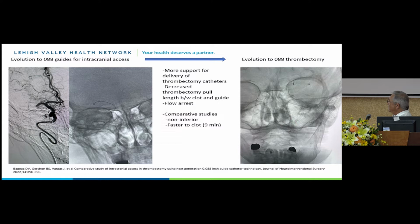So here you can see an 088 supporting an 071 or 070 catheter, which is in a middle cerebral artery. What this also did was it decreased the pull length from the clot to the guide catheter. So if you're pulling this clot through less turns, because now you have a higher access, we felt that this was going to decrease complications of embolus to new territory.